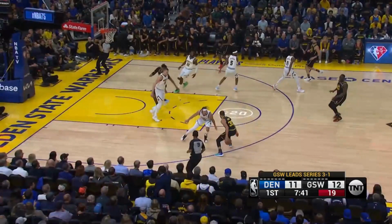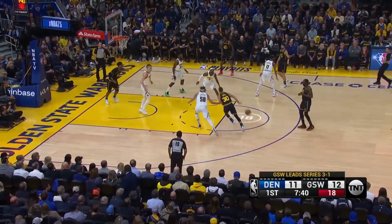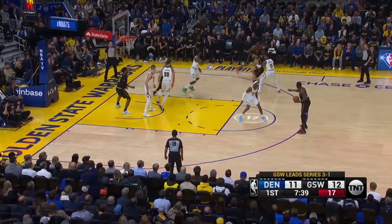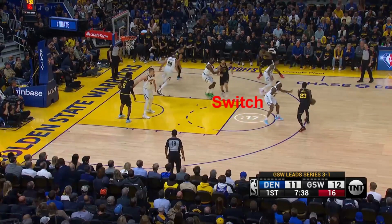Michael Malone opted to put the larger Aaron Gordon on Steph, and here he slides his feet well on the drive and Steph kicks it out to an open Draymond. The Warriors automatically run relocation plays, and here you can see Klay signal for the screen and first slip to the basket. Morris top blocks this, and Denver automatically switched to Wiggins, letting Jeff Green pick up Klay.